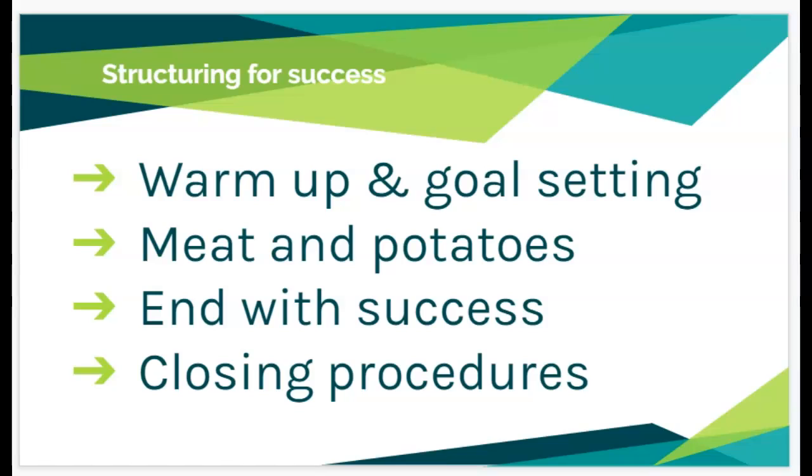But definitely, no matter how long this small group is, I want to follow a clear and consistent format that might include something like this, where we start with some kind of a warm-up and goal setting so that students know exactly what we're looking to accomplish in this small group setting, what we call the meat and potatoes, or the actual content that we're trying to teach. We also want to make sure that we're ending with success, that students feel like they've accomplished a piece, part, or all of the goal that we've set, and that we've got some clear and consistent closing procedures so that students leave us having learned and are ready to learn for the next content area or class that they are going to.